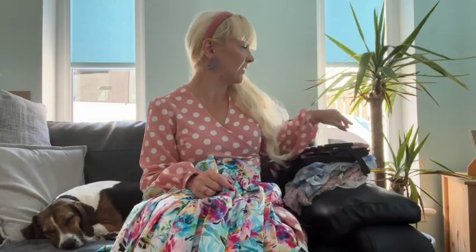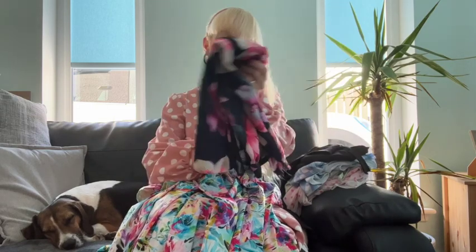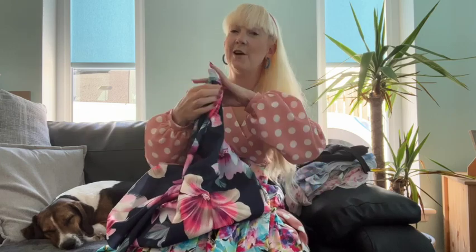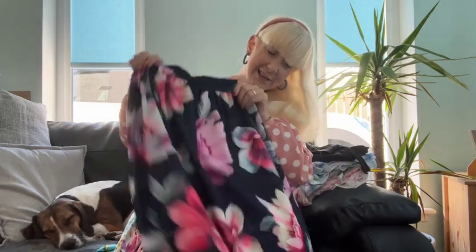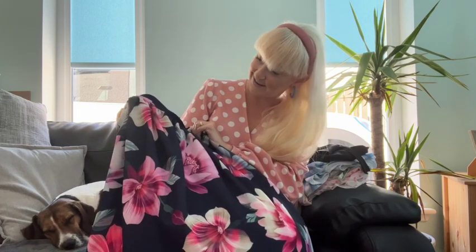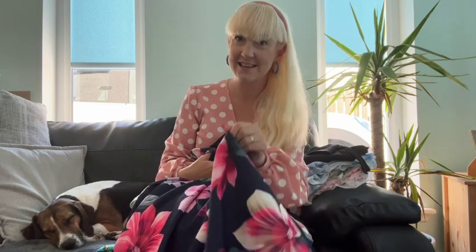And my friends, talking of simple gathered skirts, this one in this gorgeous flower print scuba that I created here on the channel last summer has been getting quite a lot of wear as well. Now, if you'd like to find out how to make a really simple gathered skirt like these, my friends, yes, you guessed it, there's a tutorial right here on the channel.